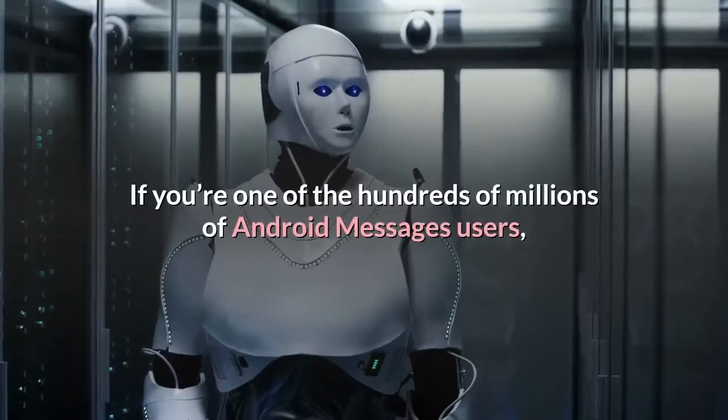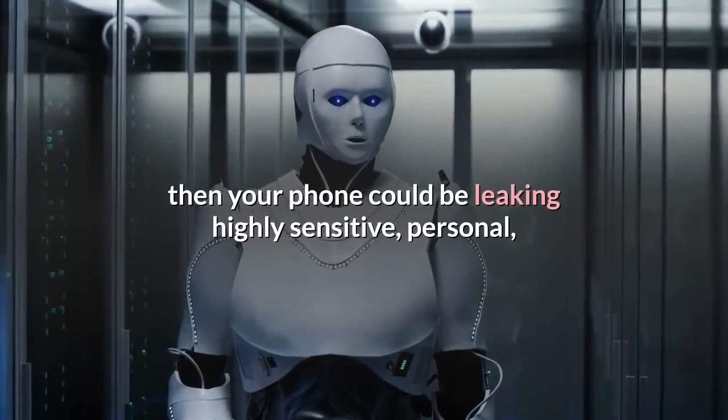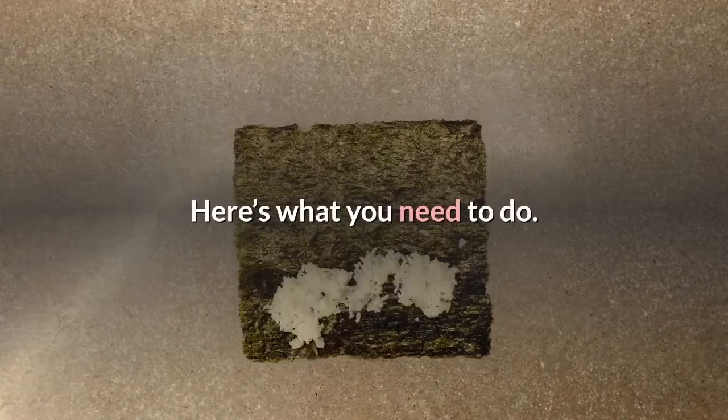If you're one of the hundreds of millions of Android Messages users, then your phone could be leaking highly sensitive, personal, even dangerous information without you even realizing. Here's what you need to do.